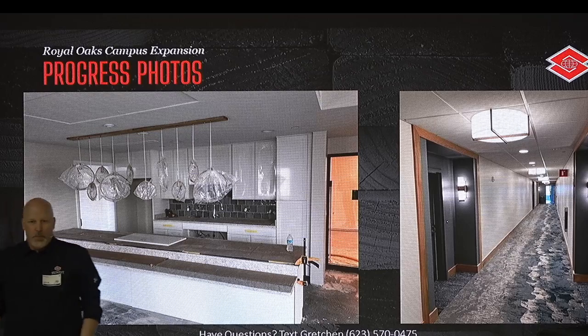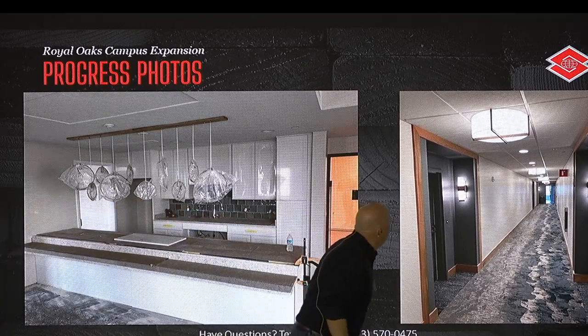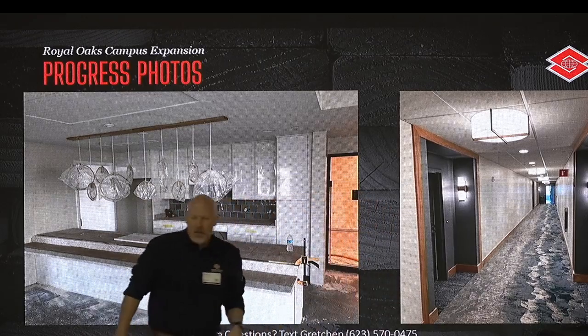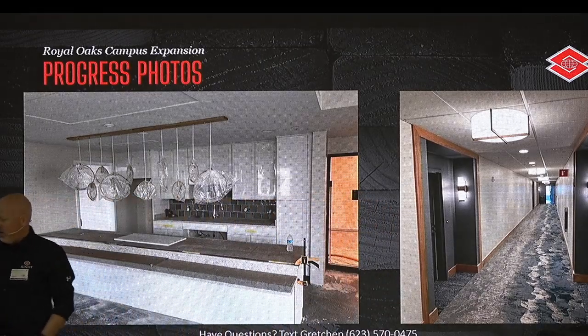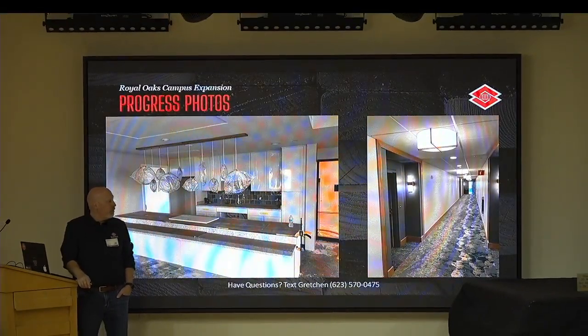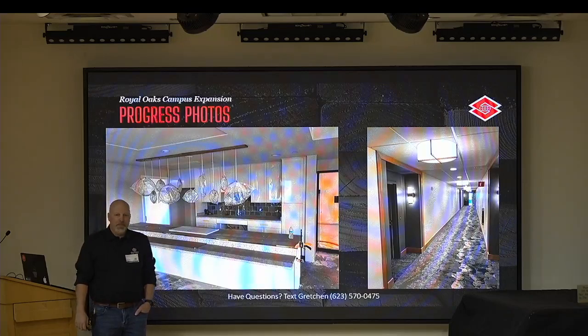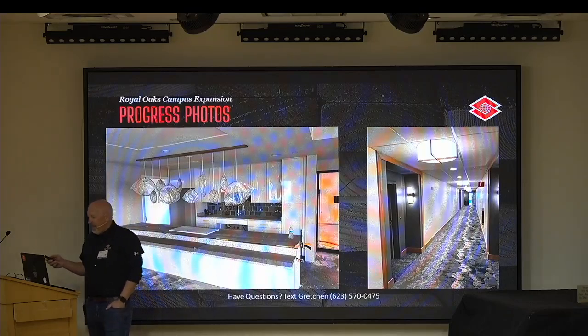So I'm not sure, is that second floor it looks like? It's C120. Oh, first floor. Yeah. First floor. So they're all relatively similar, but the design team has picked out great, beautiful finishes in there, and that's what things look like in there now. Yeah. All right.